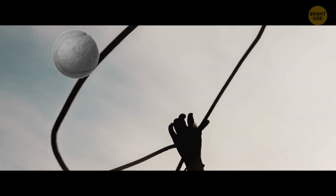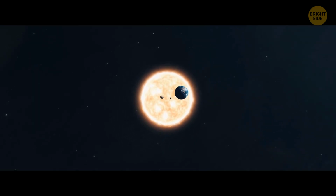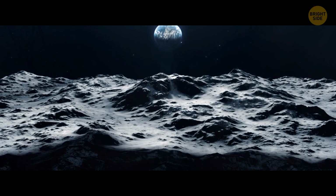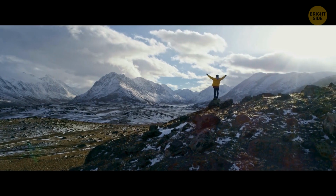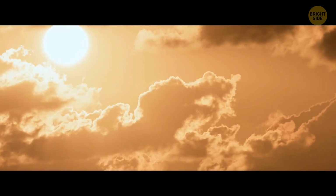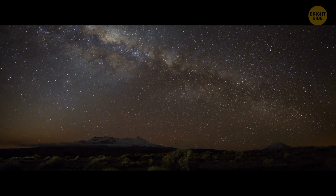Then you let go of the rope and send the ball flying. This is what will happen to the Sun and all the planets around it. We'll find ourselves in dark and cold space. But life on Earth will not be affected. We'll still have our bright star to keep us warm. The only disadvantage is that all the stars in our night sky will disappear.